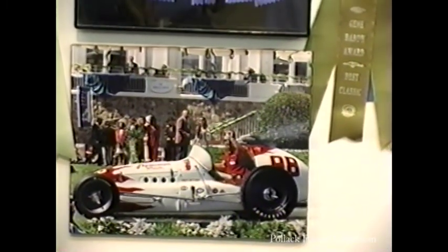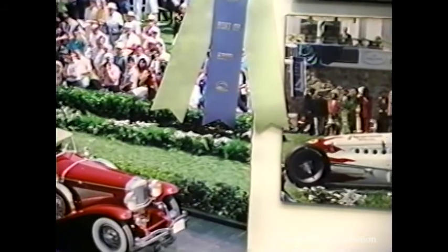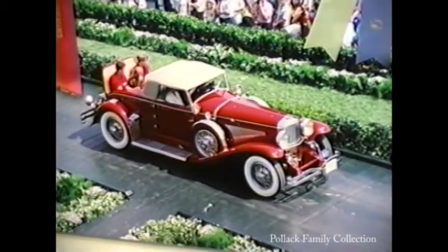So we've had some firsts at Pebble Beach. We won the first rally tour trophy with the Bugatti, the first Hulman Award with that car, and we won the first Bachelor Award with our hot rod. That's another Murphy convertible coupe there, the little red one, and we've had fun with that.